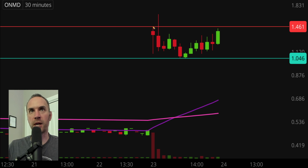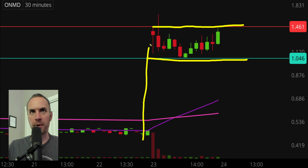Some might disagree with this, and I'd be perfectly fine with that. Maybe I'm fitting a square peg through a round hole, but somewhat of a bull flag pattern here. So if you like this price range, you like the bull flag pattern, certainly keep an eye on it.